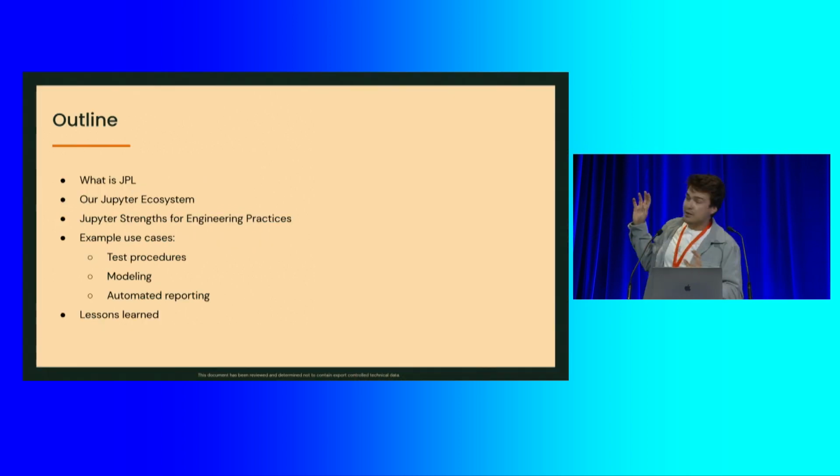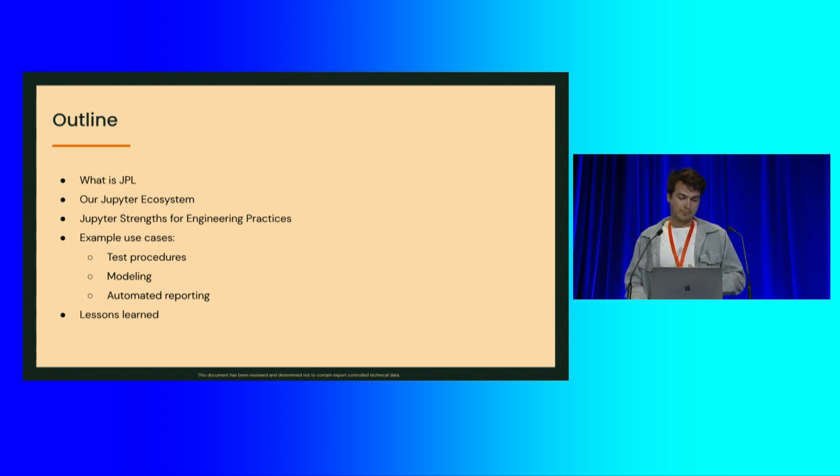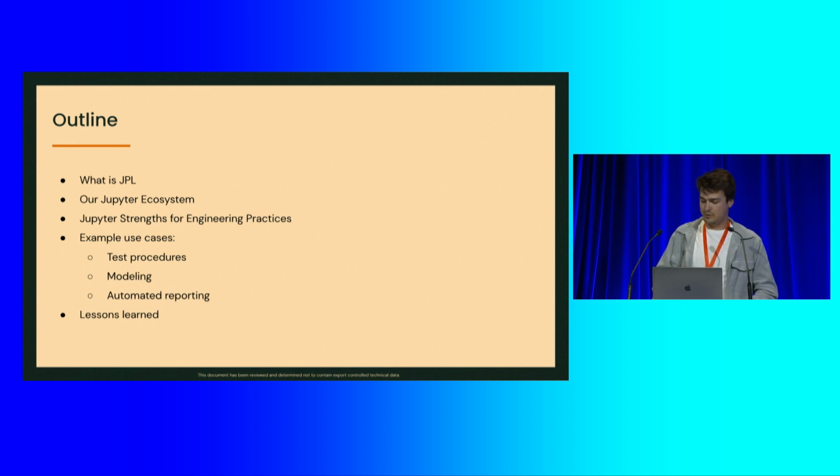So quick outline of what we're going to be speaking about. I'll just introduce quickly what is JPL, what do we do, and what our Jupyter ecosystem looks like on lab, what we think the strengths are of Jupyter specifically for engineering practices. Then I'll go over some of the use cases we're using Jupyter for, and finally some lessons learned and what we want to do next, both as JPL, but also as part of the Jupyter community.